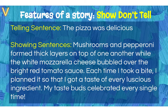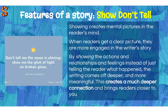Here's another example. The pizza was delicious. Instead, show me how delicious it was. Make me taste that pizza. Here's a showing sentence. Mushrooms and pepperoni formed thick layers on top of one another, while the white mozzarella cheese bubbled over the bright red tomato sauce. Each time I took a bite, I planned it so that I got a taste of every luscious ingredient. My taste buds celebrated every single time. Now I can tell how delicious that pizza really was. And I'm getting hungry. I could taste it.